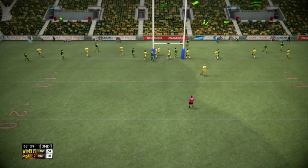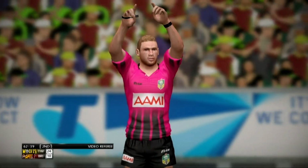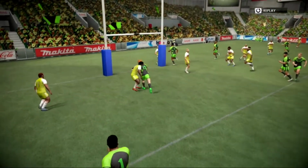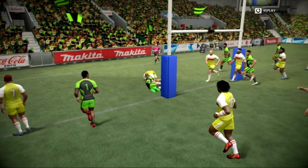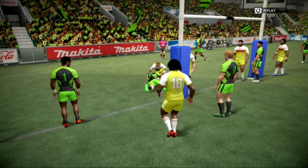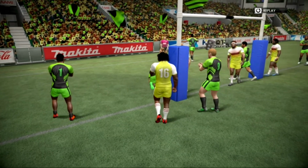Over the line. I think he's got it down. We'll wait for the ref to say yes or no. Well, well, well. We're going upstairs here. At first glance, I thought the try was okay, but the ref wants to take another look at this. The attacking team may just get the benefit of the doubt.